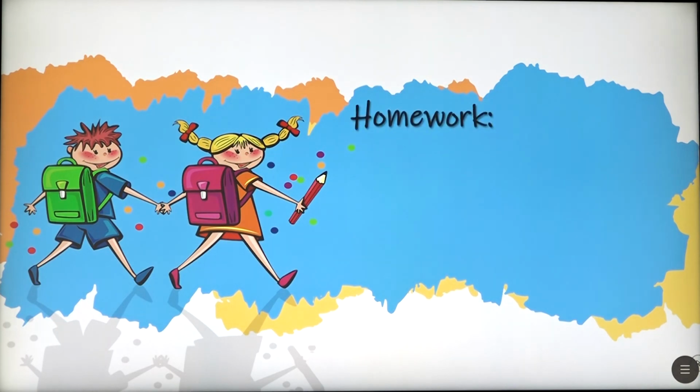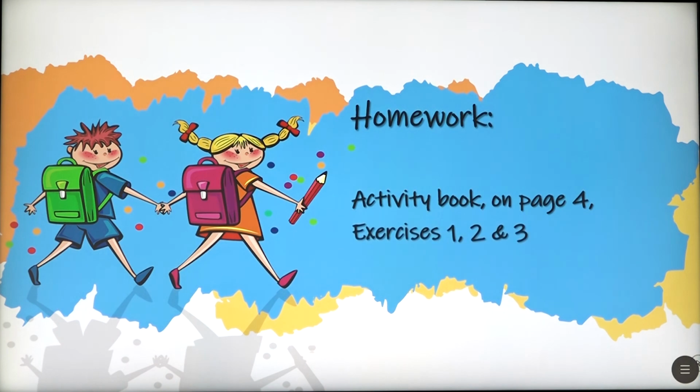For homework, you are going to work on your activity book on page 4, exercises 1, 2, and 3.